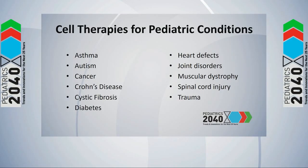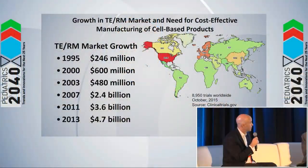So what about cell therapies? And I think Tim's going to talk some about cell therapies. There's a huge number of pediatric conditions that may benefit, and clinical trials that are going on in all these different areas. And I think it's interesting to look at the growth in the market, even though there's still a lot of huge challenges to be met for cell therapies, including, for example, if any one of these ends up being a home run, we will use up the world's supply of serum, which is used for expanding cells. So we clearly need to come up with a serum replacement. But you can see that there's been really solid growth in this field, and it's really ready to explode if we address some of the challenges that we have.